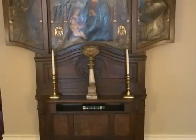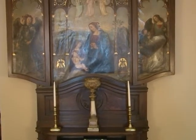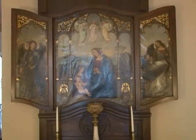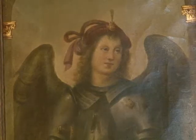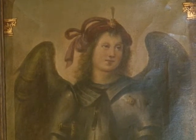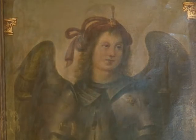I'm Ken Rivenbark. I'm standing at the rear entry of the home in front of this beautiful side altar. The altar is Italian. It dates to the late 1400s, early 1500s. The three panels of the paintings are attributed to the artist Perugino. It contains, on the far side, the Archangel Michael, who is the angel of protection. He helps us overcome our negativity also.